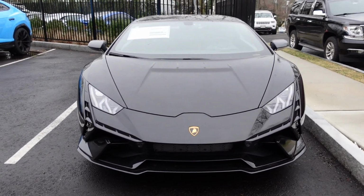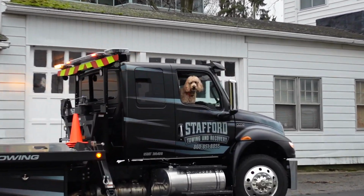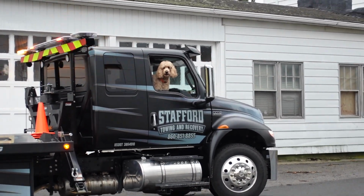aspirated V10 engine. If you hear a dog barking, it's because of the tow truck driver's dog.